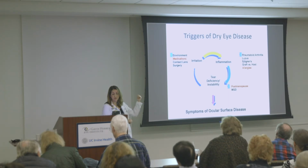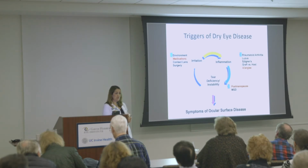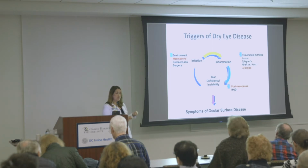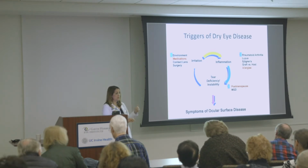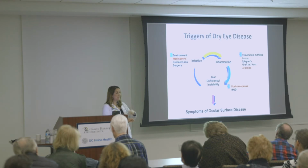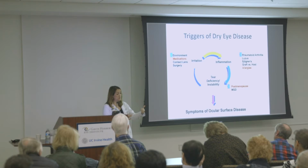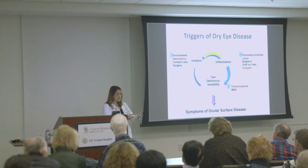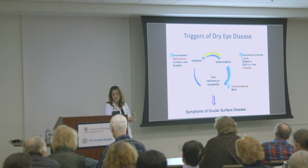So irritants can include environment, medications, contact lenses, or surgery. LASIK surgery is pretty notorious for making dry eyes worse. But even things like cataract surgery, even though they don't directly cut through the nerves of the cornea, cataract surgery or any ocular surgery can create some worsening in the dry eye symptoms for a period of time. So for my cataract patients, I say, let's optimize your tear film as much as possible before we take you into surgery, because I know once I put patients through cataract surgery, putting them on the preserved drops after cataract surgery, having their eye open for a period of time, all of those things contribute to a temporary worsening of the dry eyes.